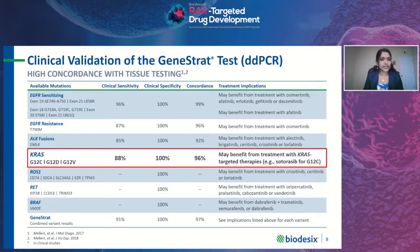And if you look at the different columns on this slide, you can see that this is a test that has a really high clinical sensitivity. For KRAS specifically, it's 88%, but the bottom row shows the combined variant results for all of the different mutations. And for that, you can see it's at 91%. And what's really exciting about this test is that it doesn't provide any false positives. So it has a perfect specificity. It's 100% across the board.